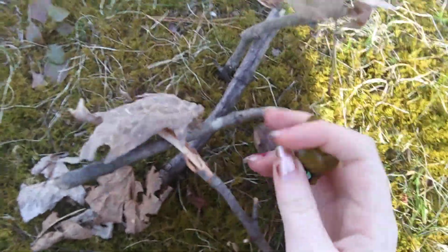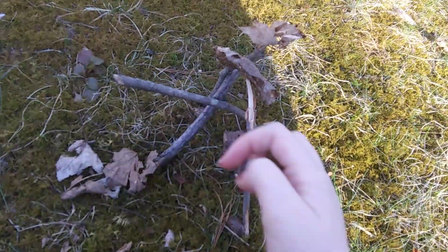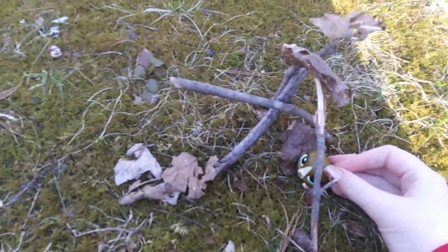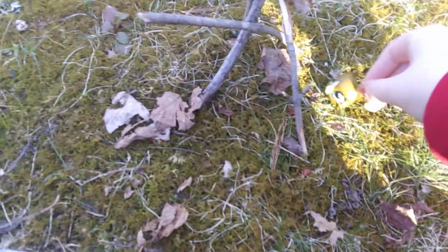So I showed you those two other houses, but I decided I'll just stick with this one because I made it. It's perfectly stable, and yeah, I love it. So I'm gonna go try to find some food and something to put water in or something, so I'll be right back.